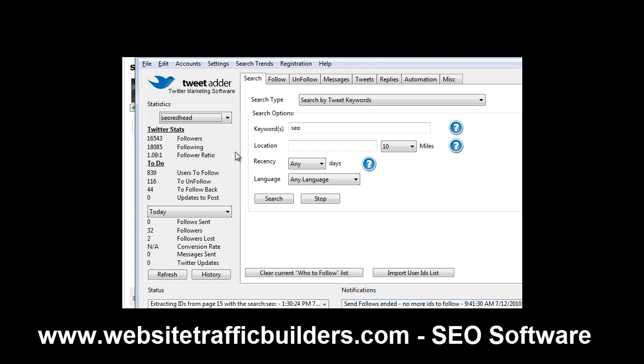So it will take from here and send out requests automatically to these people. And then you could see how many it's going to send. So far we haven't used it today, so it has sent none. But we still have 32 people who today started to follow us. Now if you want to see how that works, we can go over here to follow.